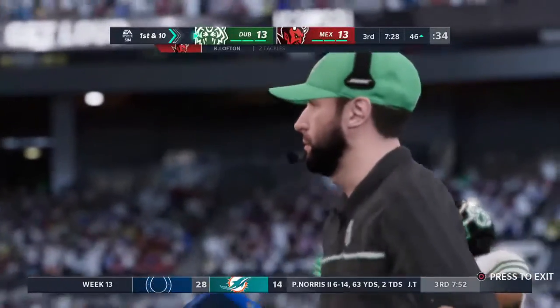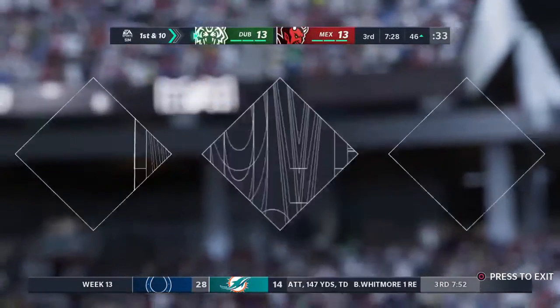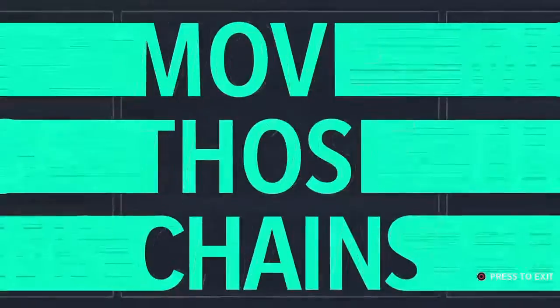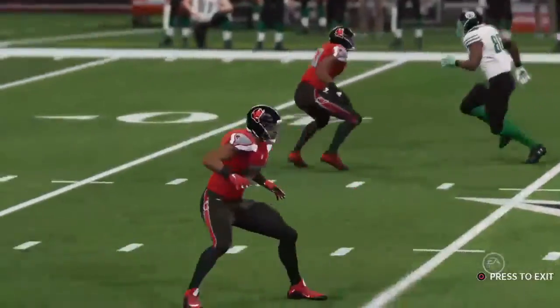Celtic. And that one was a lot of fun right there because that was the game within the game. 3rd and short, blitz was on. What's the key for the quarterback? Get out of your hands in a hurry. And that was a quick little completion. Got the job done for a 1st down.